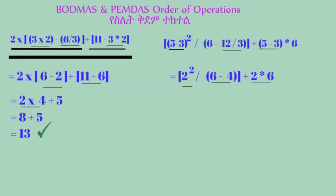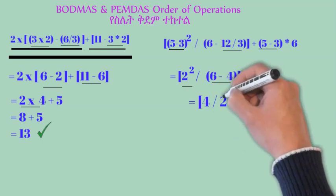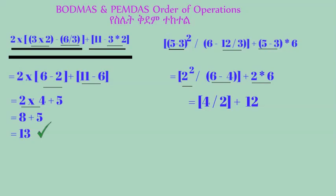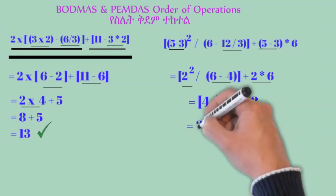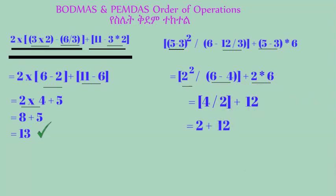So in this step, we could do 4 divided by 2 plus 2 times 6, which is 12. Now, another bracket, 4 divided by 2. Even if the bracket was not there, still 4 divided by 2 comes first. So 2 plus 12 is 14.